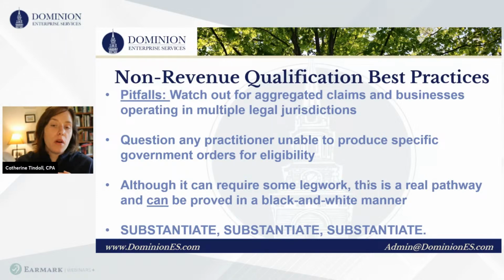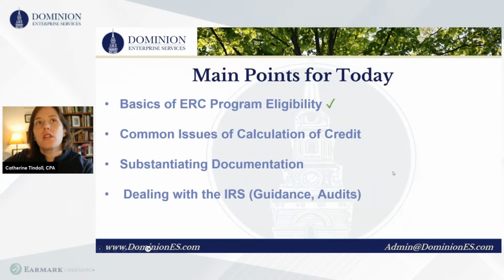So that's why you really want to question any practitioner or person who is filing these that's not producing specific government orders for eligibility. That's the easiest way to catch it as a problem, because if they're not able to give you the specific government orders that they were using, there's no way they did any of the rest of this testing because it all hinges on that. So even though it requires a lot of legwork to qualify under these provisions, it is a real pathway. And because we have these safe harbors, you can prove it in a black and white manner, in my opinion. But you really need to substantiate, and realize that the audits are going to be coming over the next couple of years. And if you don't have this paperwork in order, the IRS is just going to throw it out of hand. So those are the things you got to watch out for.